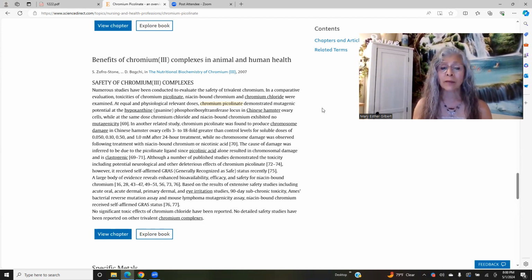A lot of times studies are rejected from peer-reviewed journals. This is not a peer-reviewed study. This is a book. Someone has put together a book, and I'm sure that they're qualified. They may be a PhD. I don't know at this point. Here are some names, and this is a reference they used. They excerpted from this book here.